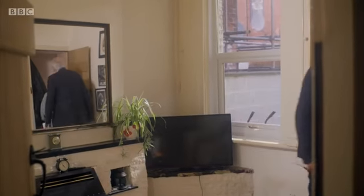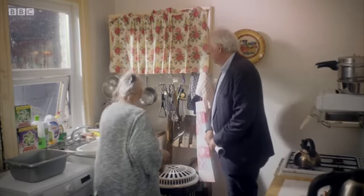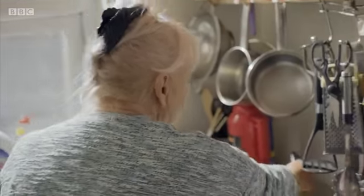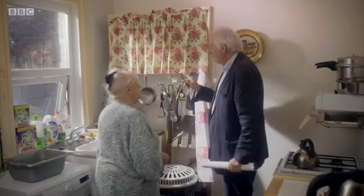Here's the scullery, the ground floor rear room. And right here was where the tap was. And then there was a sink here, coming out of the wall there. And it was only shallow then. And that was it. That was the only tap in the house? Yes. Cold water, one tap.